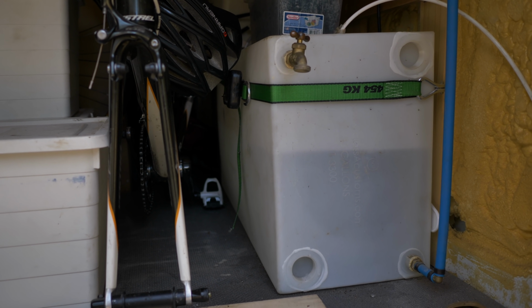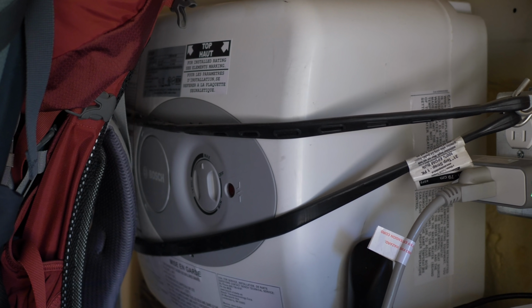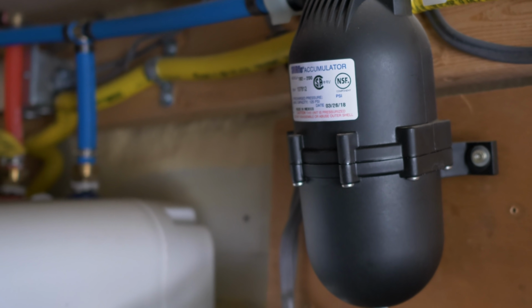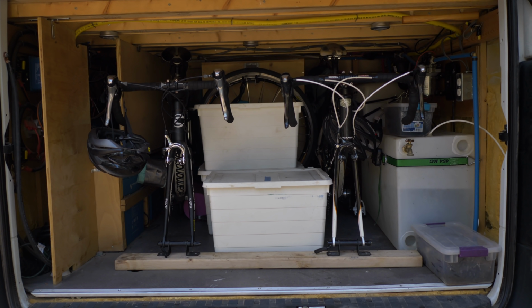And on the passenger side, we have all of our plumbing. We have a 30-gallon water tank on that side and our electric water heater. We have our water pump, our water strainer, and then the water accumulator. And this is all Shurflo. It's pretty standard across a lot of these van conversions, and they've been great for us. So we have those mounted on the wall. All the water is just there on the side, no problems with it.